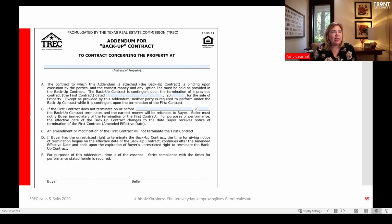Okay, paragraph B. If the first contract does not terminate on or before blank, the backup contract terminates and the earnest money will be refunded to the buyer. Seller must notify buyer immediately of the termination of the first contract. For purposes of performance, the effective date of the backup contract changes to the date the buyer receives notice of termination of the first contract, and that is the amended effective date. Again, I think that's really confusing the way they have that written, but it's basically saying, hey, I'm going to stick with you as the backup up until this day, but after that, I'm walking away. I just want my earnest money back because I'm assuming that it's going to close.